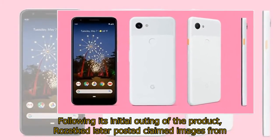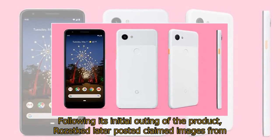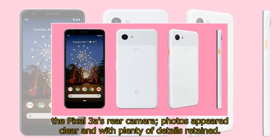Following its initial outing of the product, Rozetked later posted claimed images from the Pixel 3a's rear camera. Photos appeared clear and with plenty of details retained.